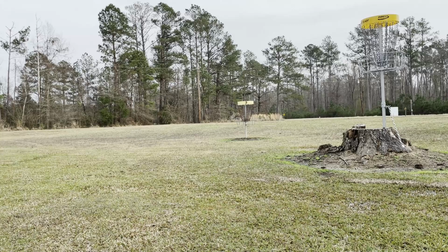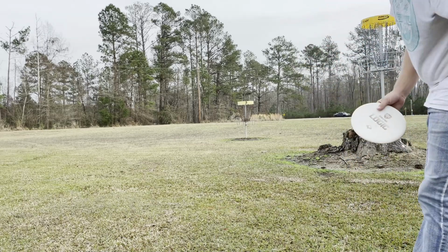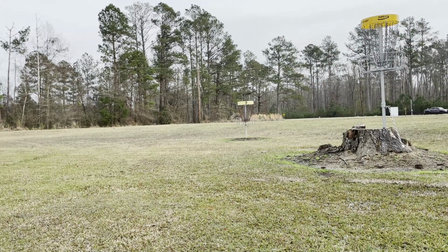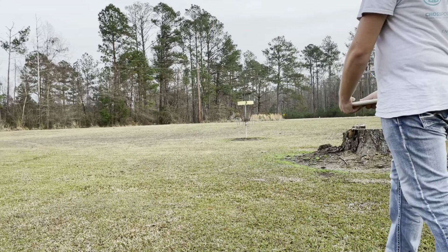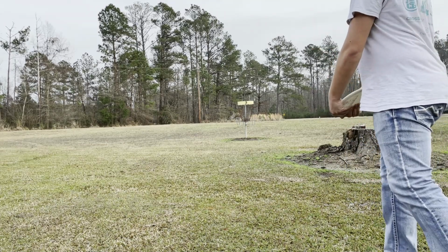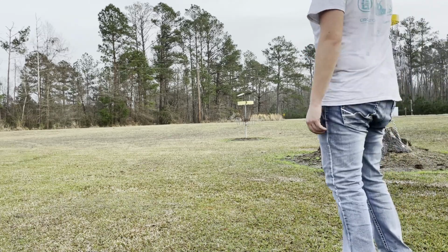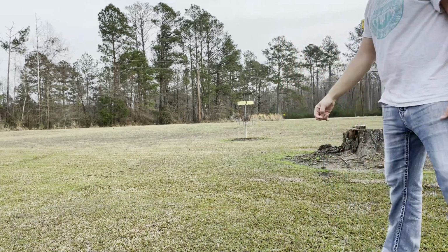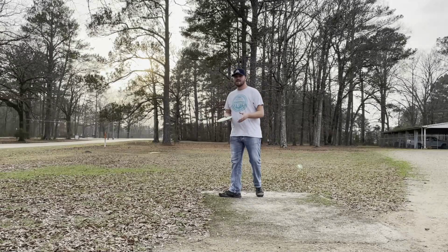So here we are again, just outside circle's edge, and I am playing to the short basket. Well, the shorter one. Let's see if I can make the correction on the putt. We've got one of my buddies honking at me as I'm trying to putt. That's okay, another par.